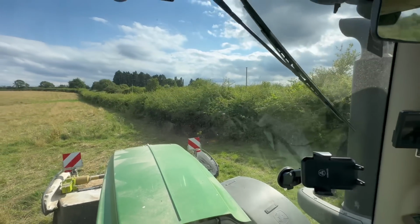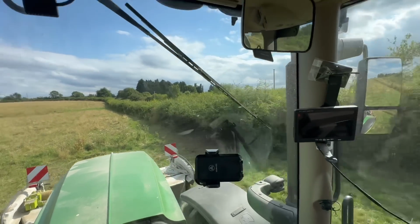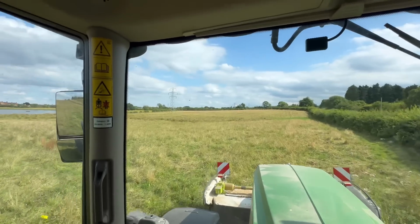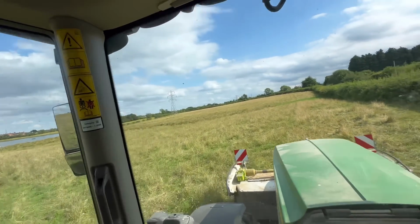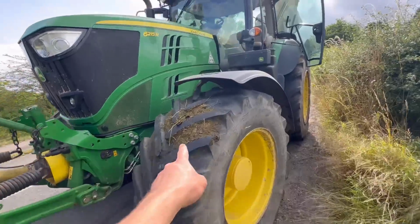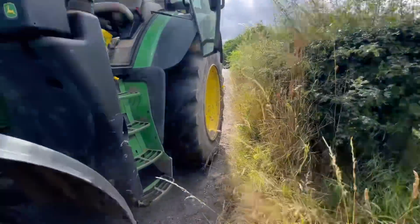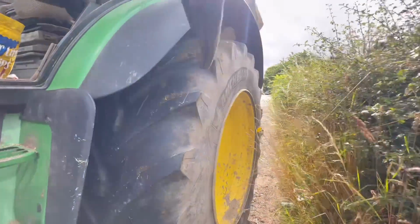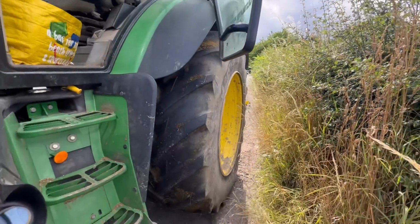So yeah, cattle have been spending a lot of time in here. It didn't look like it initially because it's all wispy old grass, but they've been in here a lot, so that's a waste. See the amount of muck that's on the tyres from going in there. It just wasn't going to make any good stuff.